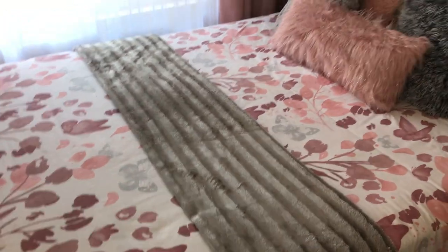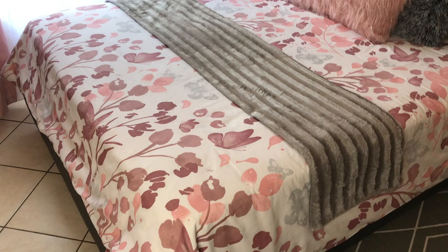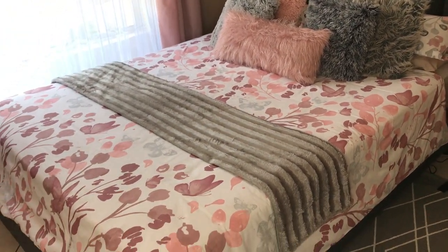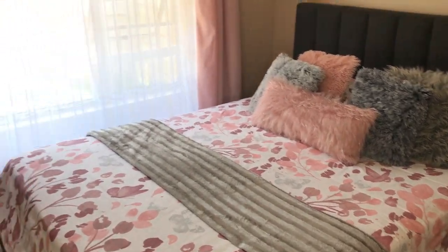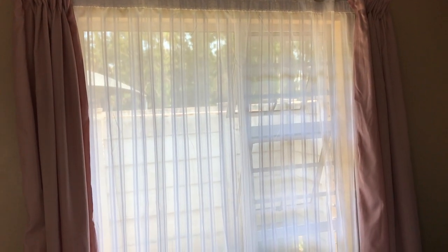And then yeah, this is how the bed looks, guys. I have a big bed, this is queen extra length, so on videos it looks very weird. And the curtains, I'm not sure. I feel like the curtain in the middle, I need to get another piece. I don't know, what do you think? Does it look nice like that? I don't know.